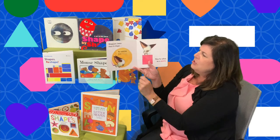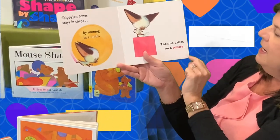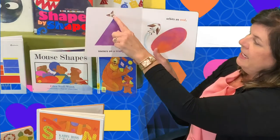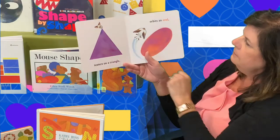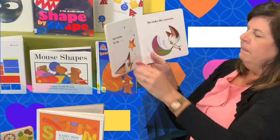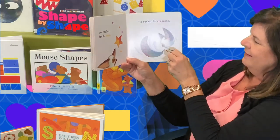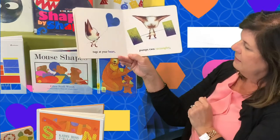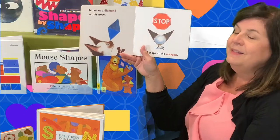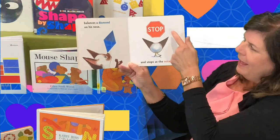Skippyjon Jones stays in shape by running in a circle. Then he sauces on a square. He teeters on a triangle. He orbits an oval. It's around and around the oval. He reaches for the stars. He rocks the crescent, tugs at your heart, pumps two rectangles, balances a diamond on his nose, also called a rhombus, and stops at the octagon.